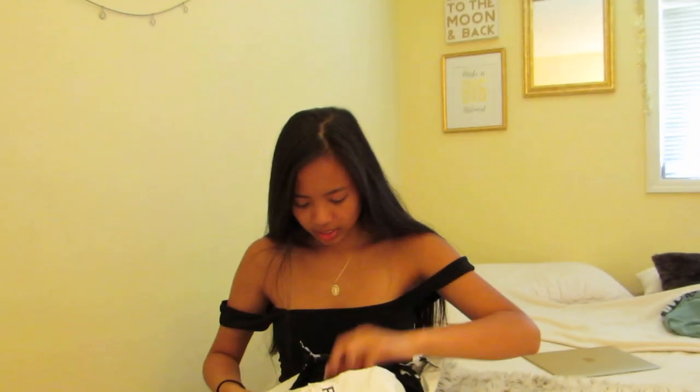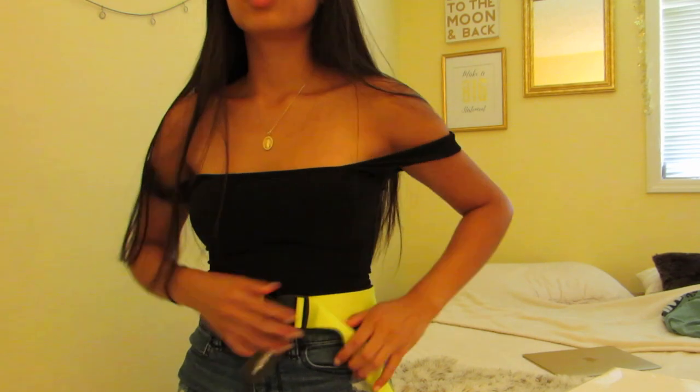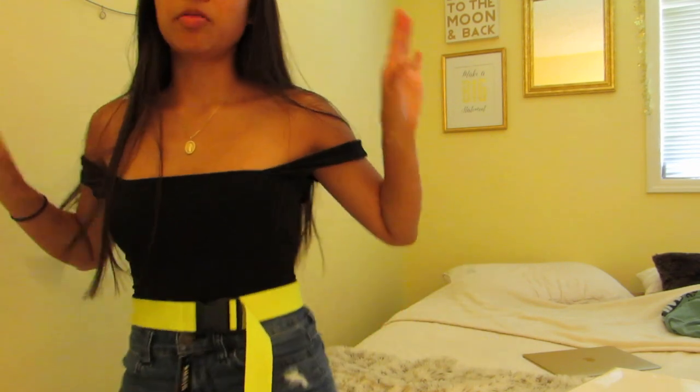Alright guys, it's a new day and my Shein package finally came in. I haven't opened it. Right here. I didn't really get that much. Alright, so first thing is this cute neon belt. You guys have probably seen these belts everywhere because they are everywhere. This is super cute. Not with this outfit, I'm going to a festival in September and I thought this would look great with my outfit. And I think this would look good with anything.